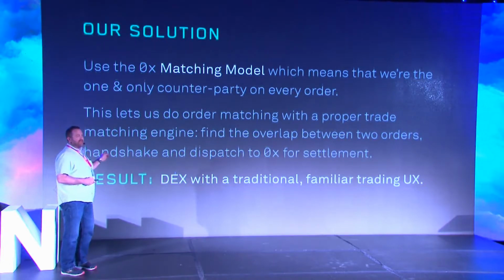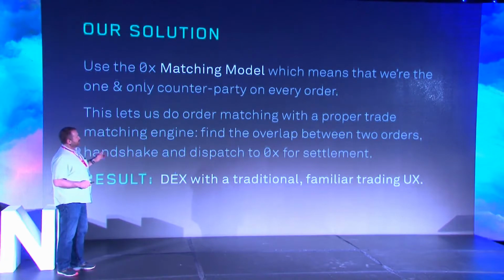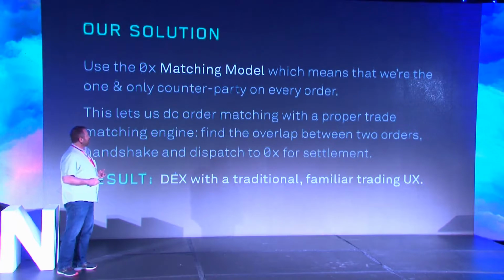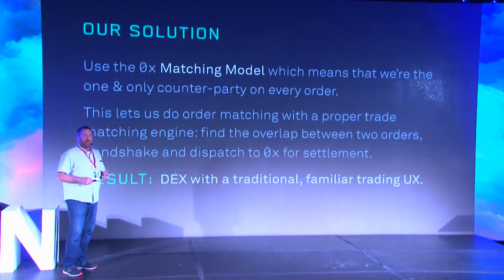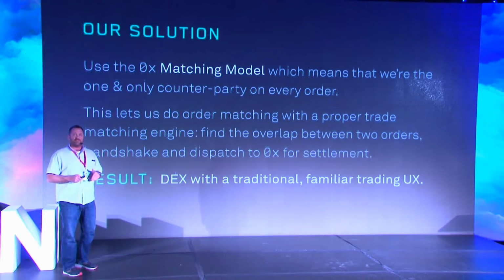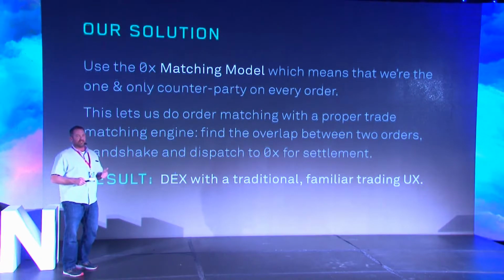So we've taken that a step further by designing on top of 0x using the matching model. What the matching model means is that we are the only counterparty to every order. That allows us to provide a real trading experience where it's very hard for other people to jump in front of trades that are being executed underway, and still provide that fast and familiar trading experience that we expect.